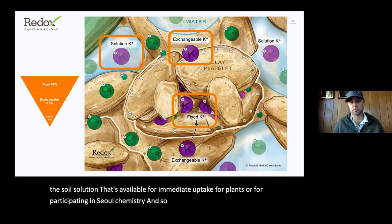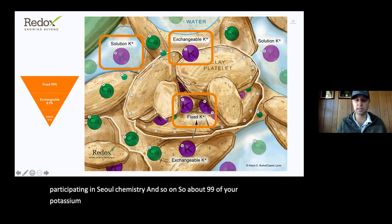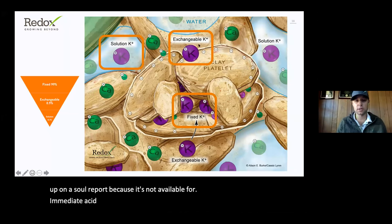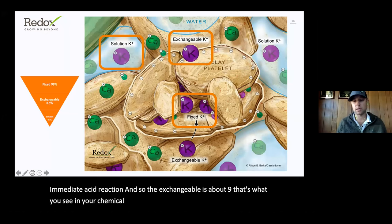About 99% of the potassium in your soil is fixed. This is potassium that won't show up on a soil report because it's not available for immediate acid reaction. The exchangeable is about 0.9%. That's what you see in a standard chemical extract on a soil test. And the soluble potassium would be the paste extract, which is about 0.1% of the total potassium within your soil.